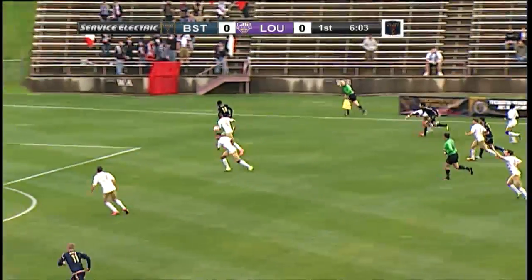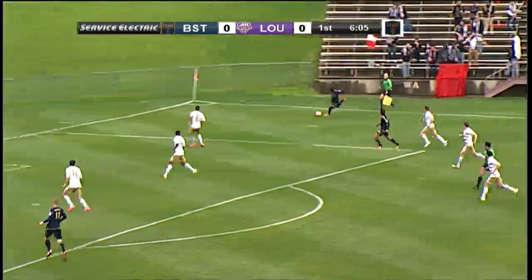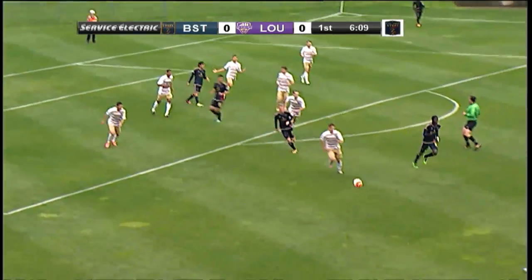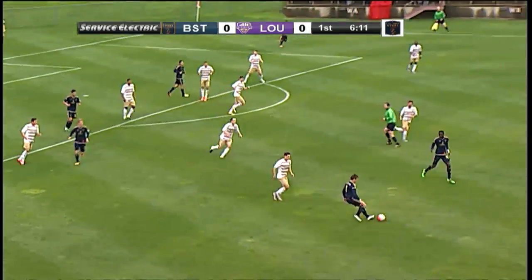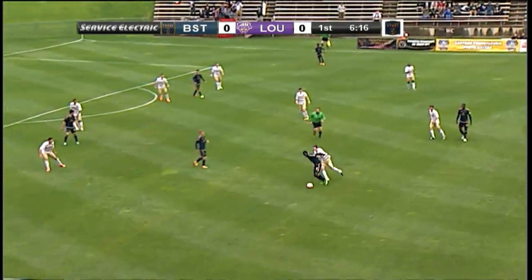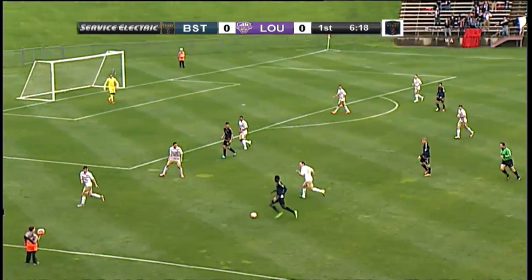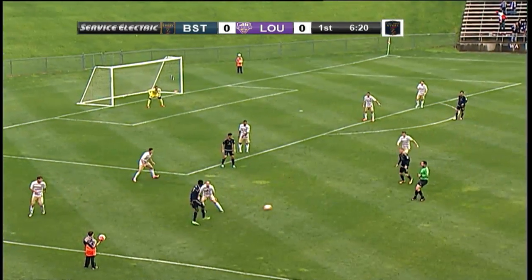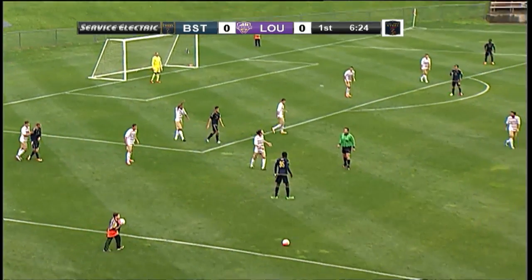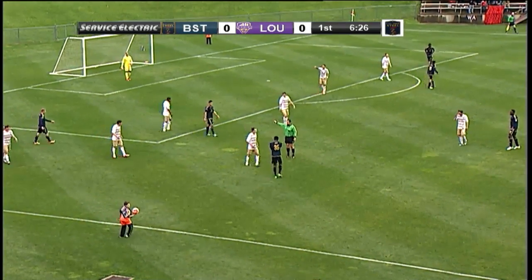Restrepo finds Ayuk and has some space, cross to the back post, looking for Herbers with the header. Washington behind him. Jones marked by Del Piccolo. Fabian Herbers. Throw here for Steel FC.